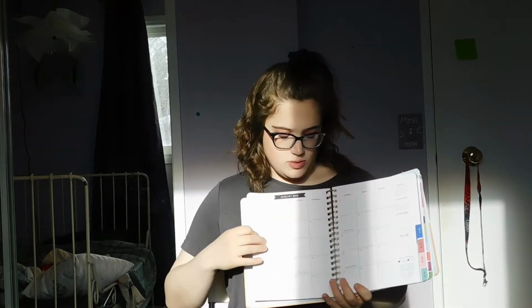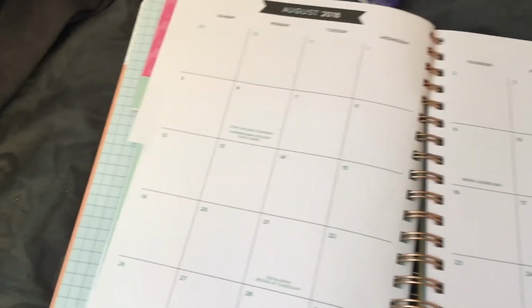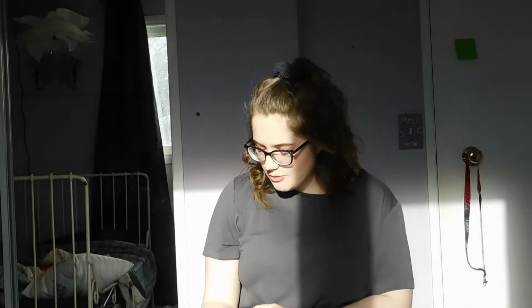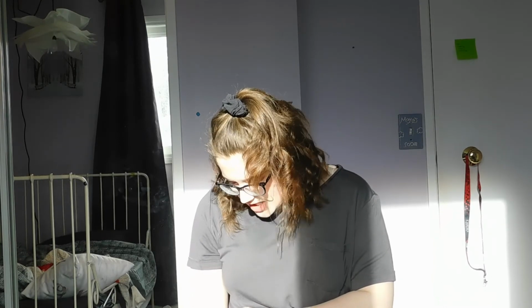So then you open to the main monthly spread. We have the whole calendar view. We have the two calendars, the month before and the month after. We have special days and fun stuff, and then they have a challenge at the bottom that I rarely do, but this one is a creative challenge: send fun mail to your long distance BFFs, that kind of thing.